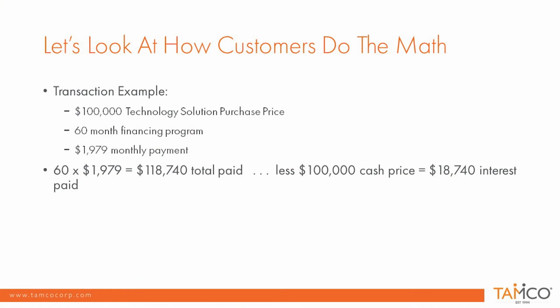To help you recognize them, let's consider a customer interested in a solution that has a $100,000 total purchase price. They are offered a 60-month financing program with a monthly payment of $1,979. The customer does the math and says 60 months of payments times $1,979 means they will pay a total of $118,740 for that $100,000 solution. And they correctly point out that they will pay $18,740 in interest. So far so good, but here's where they go astray.